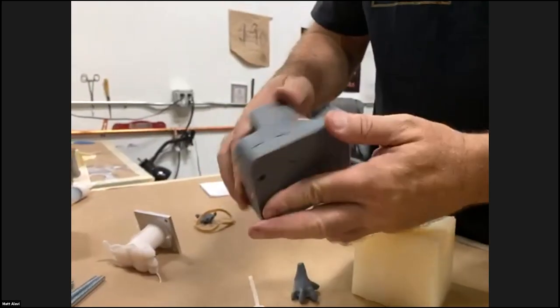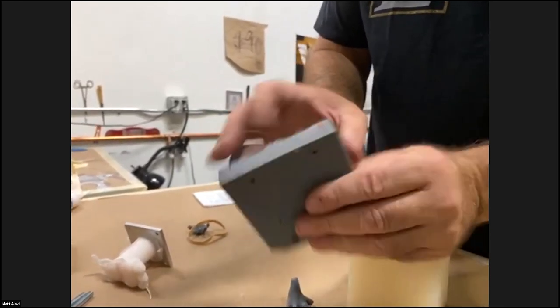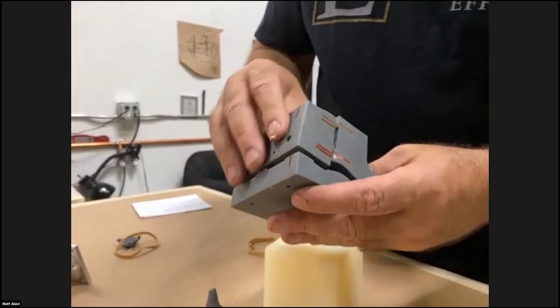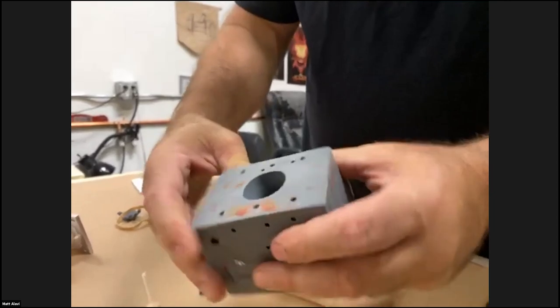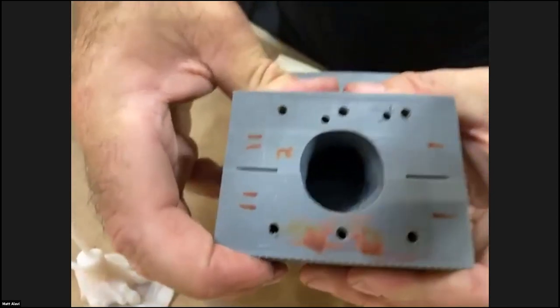You see, this would take a mold maker days to make. And the expertise involved, totally doable on the floor. But what we're finding is that these things go together like puzzle pieces. And if you look inside, the seams are so clean and tight.